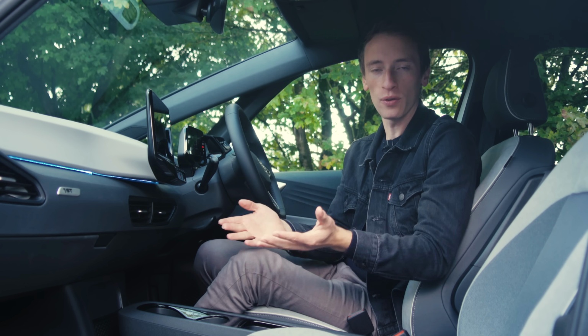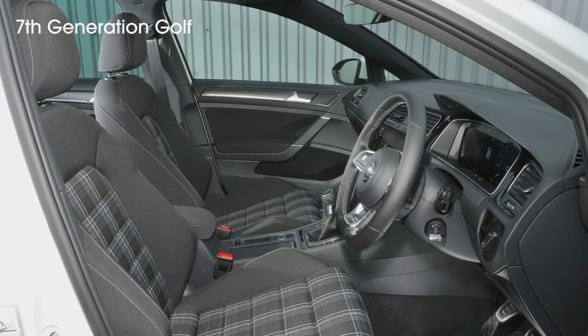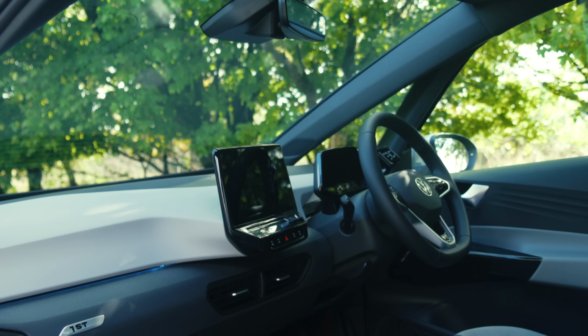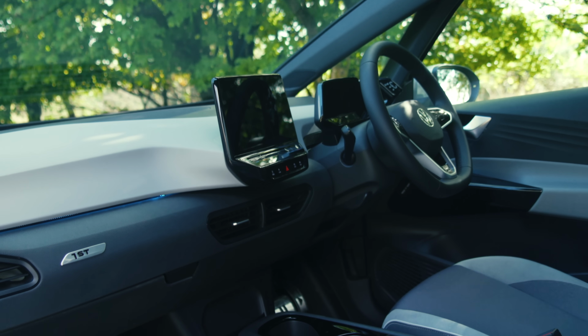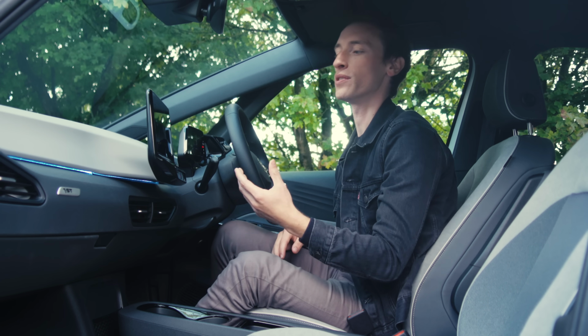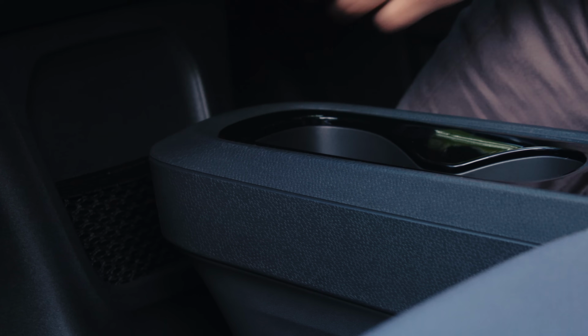And what's happened to Volkswagen's quality interiors? Because before, every new car they released used to be really, really good inside. But now, the new Golf, that's been downgraded, and the ID.3 has followed suit as well. So it's only really this strip of plastic on the dashboard that has a feel of quality and luxury to it. But everything else is really hard, scratchy plastics, cheap feeling everywhere really.